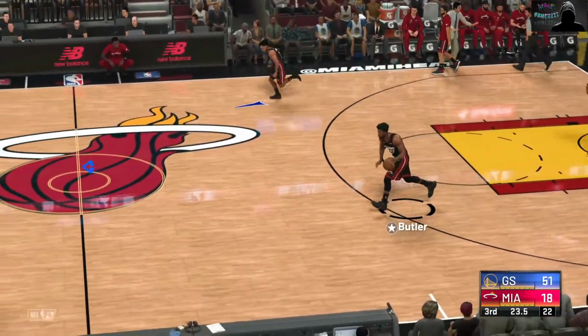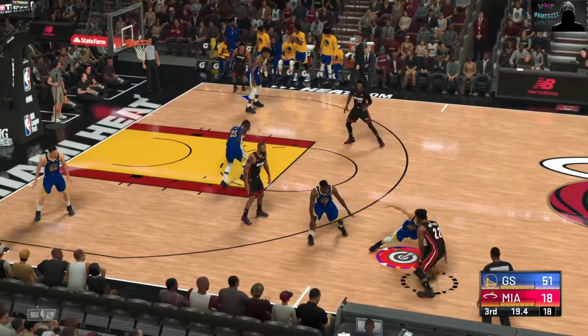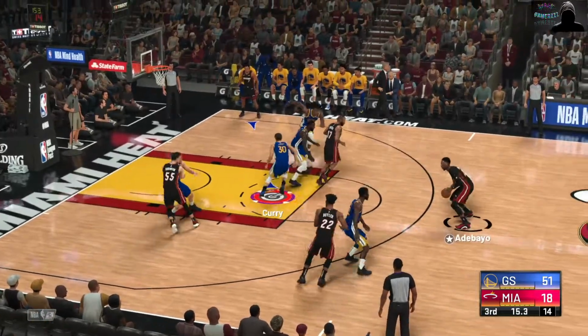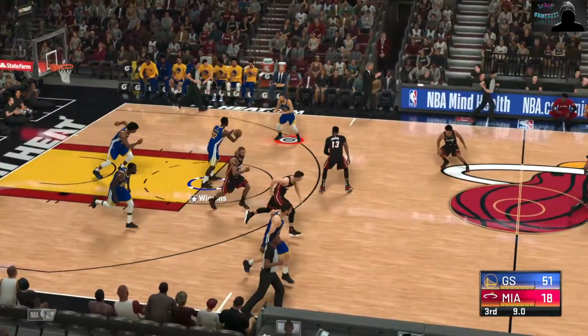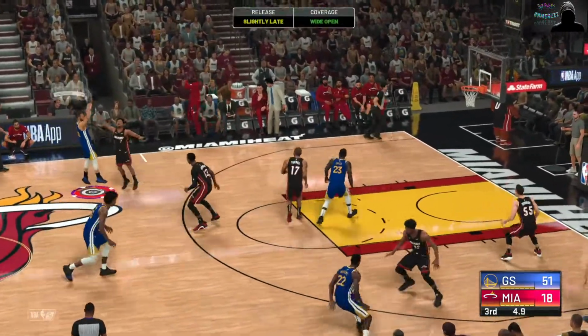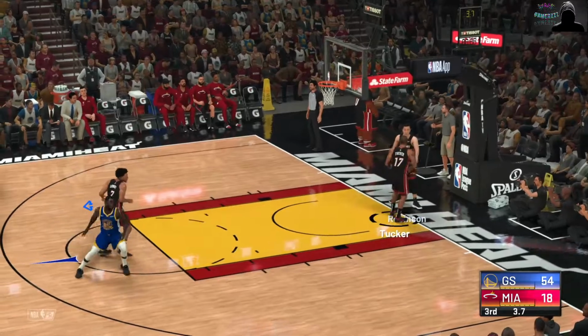Making it look easy. I always enjoy watching the chef go to work. I mean, he's a pure scorer. He fills it up from everywhere. And they double up Butler. Adebayo drives in. That one rolling around and rims out. With the D playing soft off him, he might have been better off taking it to the hoop instead of settling for the jumper. And the basket by Curry.